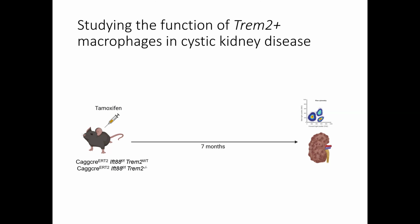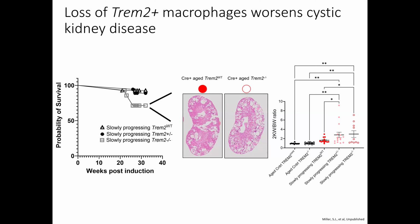So what we did is we took our IFT88 model and crossed it to either wild type or TREM2 deficient mice, induced these mice with tamoxifen, and then allowed them to age for 7 months to see what the phenotype was. Quite interesting for us, when we did this analysis, I kept getting these notifications in my email inbox about mice dying. And I was like, okay, this is strange. I don't understand why these mice would be dying at about 5 months post induction. They should not be doing this.